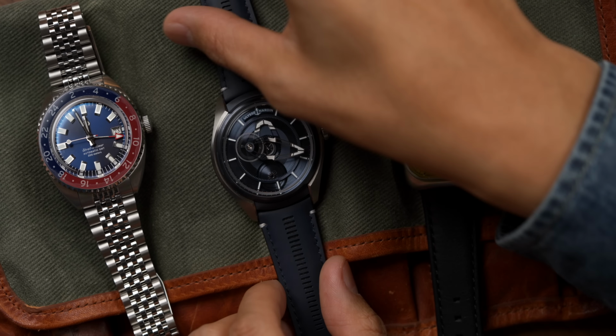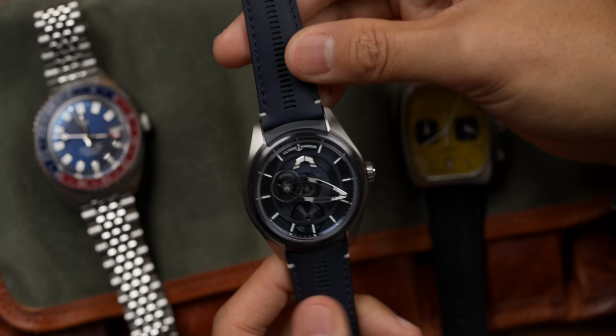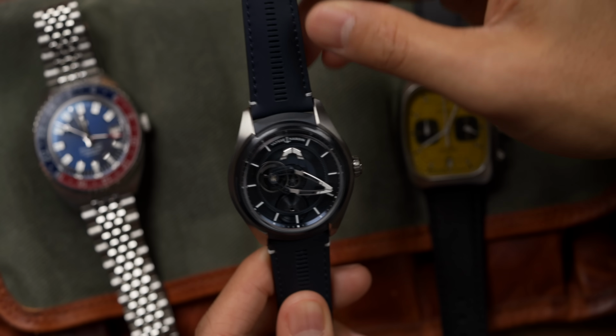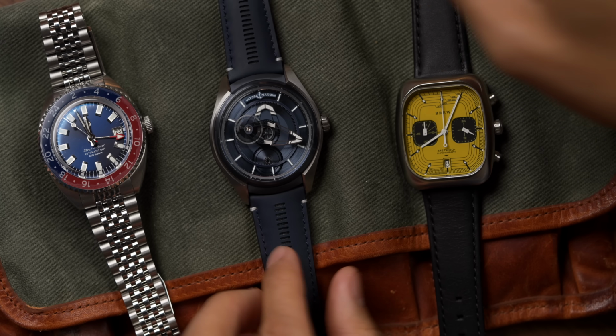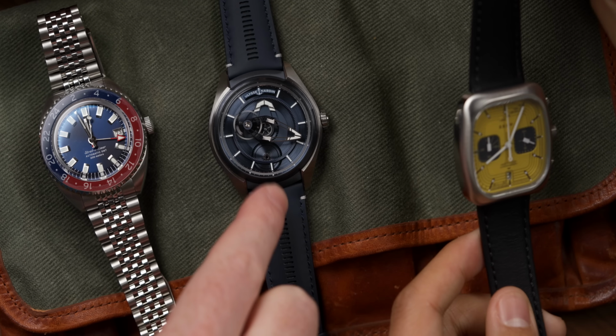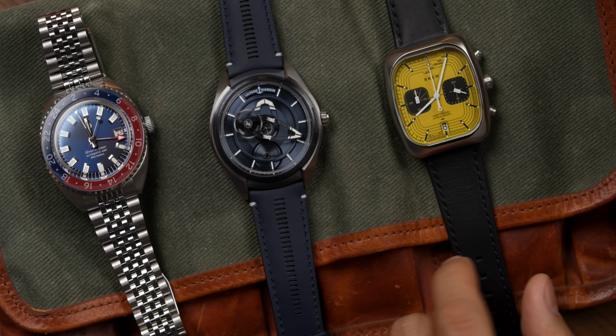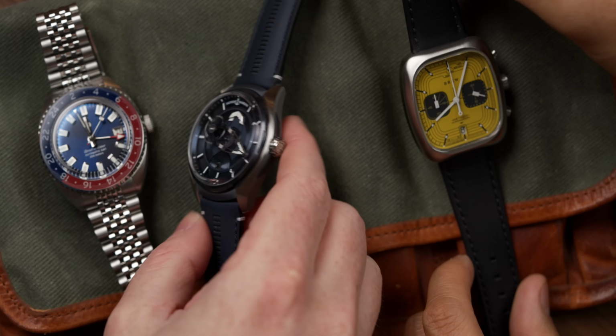Yeah, you know what? I think I could be a Ulysse Nardin guy. I would rock this during the week, and then on the weekend, Sunday morning, just going to time my espresso, go with the Brew method. What about this Freak with that yellow dial colorway? I think we could be onto something here. Yeah, for sure.